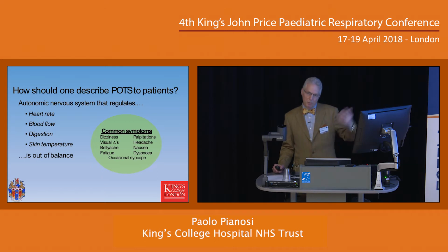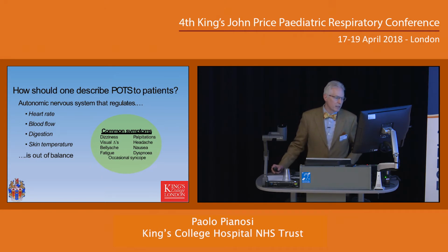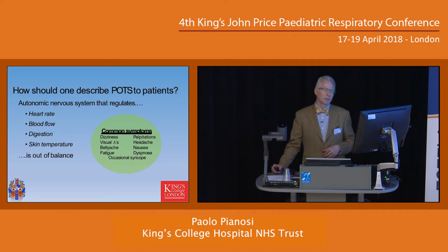Now, the common symptoms that the patients will tell you about, we'll all recognize dizziness, visual changes such as blurred vision, stands to reason. They'll feel palpitations as their heart races. A lot of them also complain of abdominal complaints, bellyache, nausea, chronic headache. At least a third of them seem to get that. Unfortunately, it's often commingled with fatigue, which makes it difficult to parse out all these symptoms. But about 25% will actually report dyspnea. And if you're a respiratory physician, these patients may show up in your office with that as their chief complaint. And as I said, syncope is not all that common in this population.